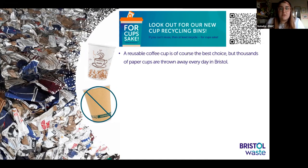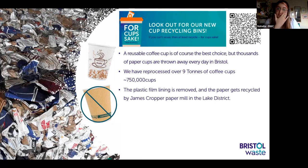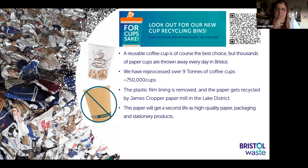Obviously, a reusable coffee cup is, of course, the best choice, but thousands of paper cups are thrown away every day in Bristol. We've reprocessed over 9 tons of coffee cups, so that's around 750,000 cups. The plastic film lining is removed and the paper gets recycled by the James Cropper paper mill in the Lake District. This paper will get a second life as high quality paper, packaging and stationery products. If you imagine, this would have been just wasted paper, essentially, and we've managed to rescue it, which is amazing.